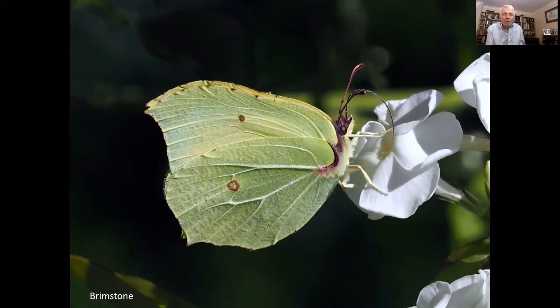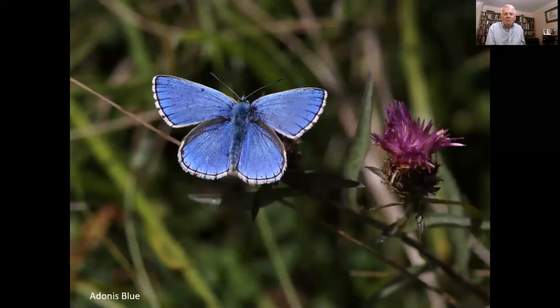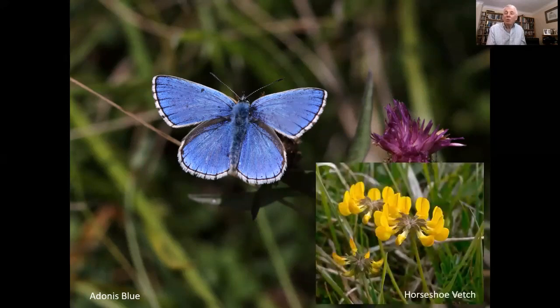But up on Ranmore Common, there are 31 different breeds of butterfly at varying times throughout the year. And some of them are quite rare. Here's an example. This is the Adonis blue. It only occurs in 2 areas in Surrey. It occurs on Ranmore Common and part of Box Hill. And the key to finding it is to understand its life cycle. And what you need to do is you need to find the horseshoe vetch, because this yellow flower is the one flower that the Adonis blue feeds on.